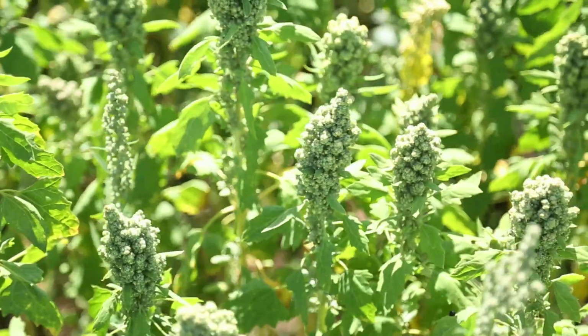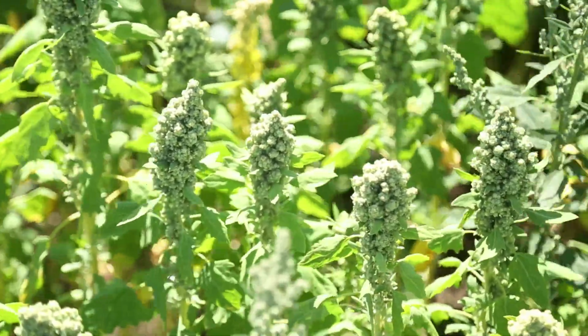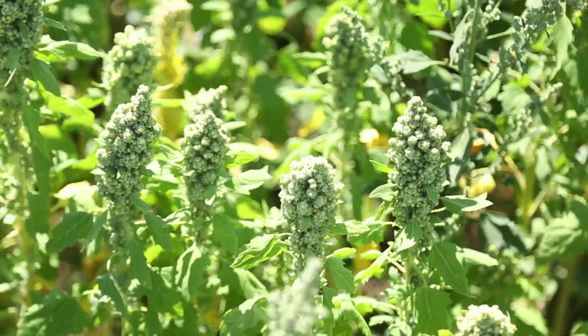To me this looks like it's going to be ready for harvest in September time, which is actually going to tie in really nicely with the Organic September month, which aims to promote organic food and drink throughout the UK. So I'm going to be back here in a couple of months' time as the combines start to roll.